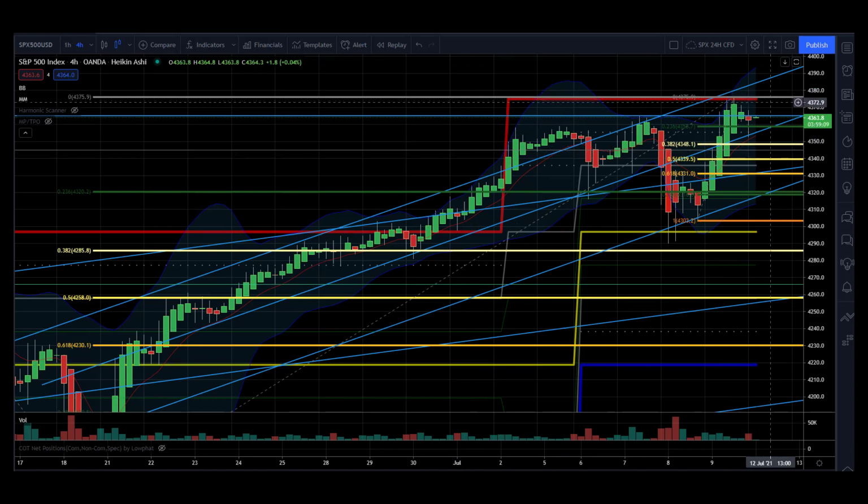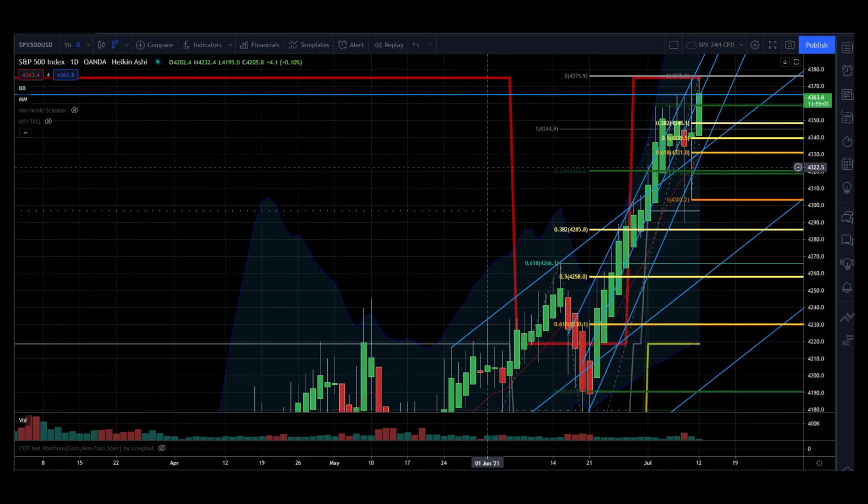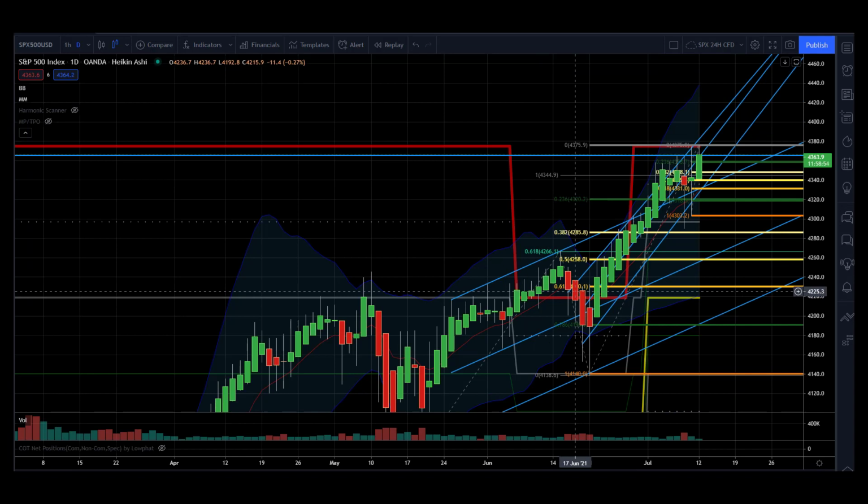So this is a strong resistance, and if we look at the longer time frame, we see that of course it looks like this bull run is not really sustainable, but we see that this is also a strong resistance here. So I would say bullish congestion, and of course if it breaks out, we don't know where it's going, maybe a lot higher, but I would say the market should take a breather around these levels.